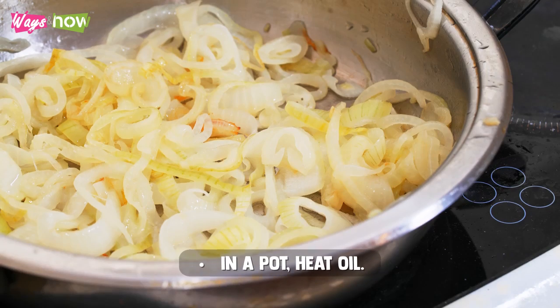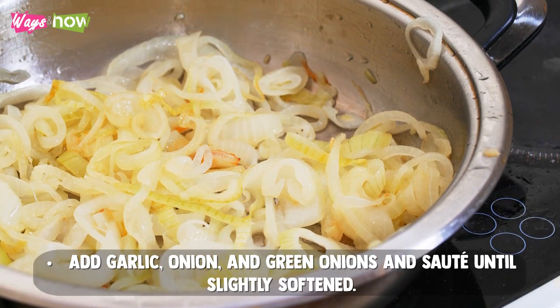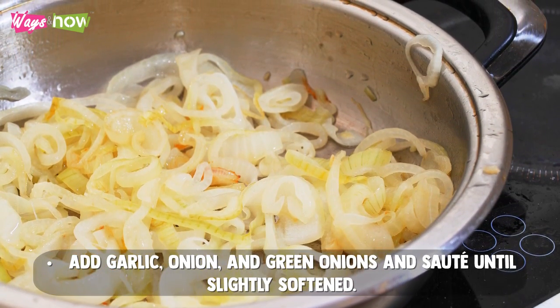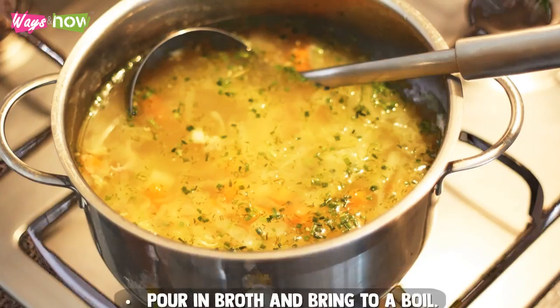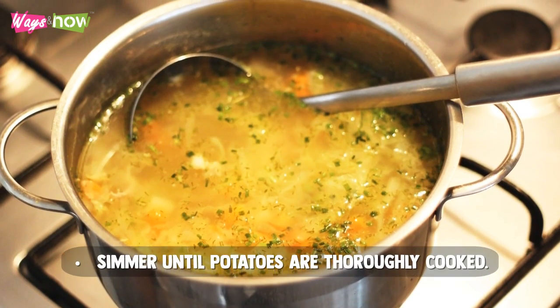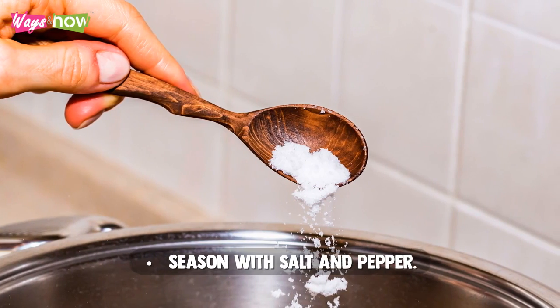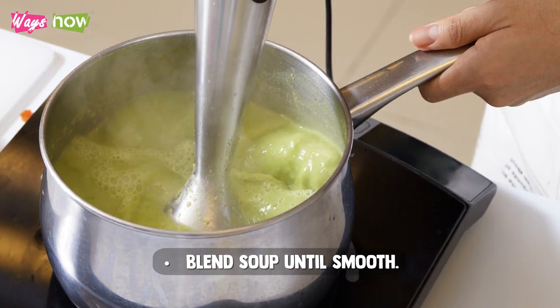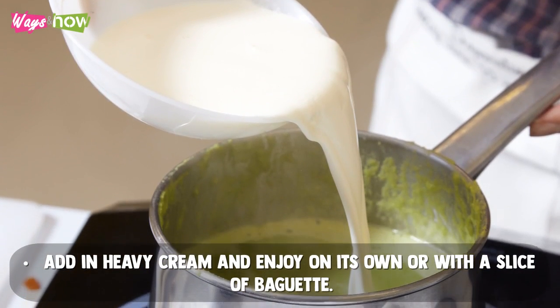Procedure: in a pot, heat oil. Add garlic, onion, and green onions and sauté until slightly softened. Add potato and spinach. Pour in broth and bring to a boil. Simmer until all potatoes are thoroughly cooked. Season with salt and pepper. Blend soup until smooth. Add in heavy cream and enjoy on its own or with a slice of baguette.